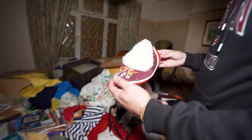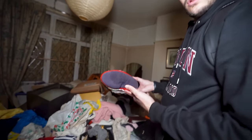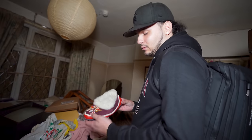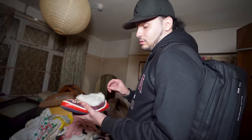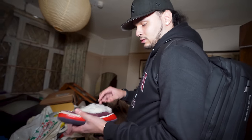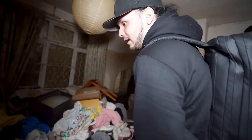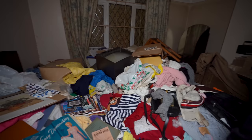This is weird. I'm guessing it would have been something you'd wear as pajamas. Well, with pajamas. It's the bottom. But looks cool. Oh, it's falling apart. A bunch more magazines. There's a small TV over there. Really small TV.